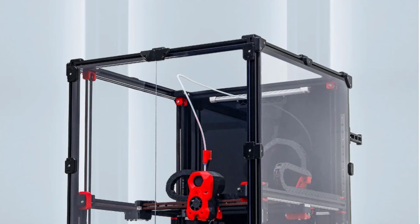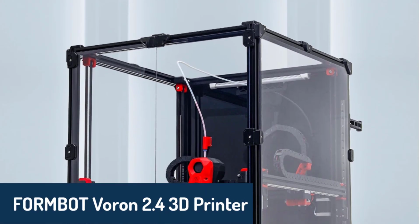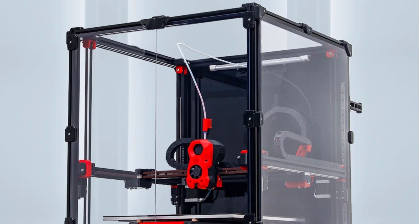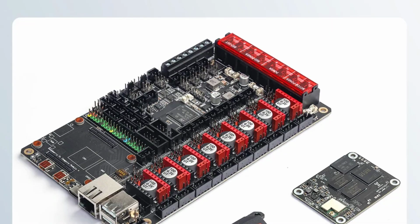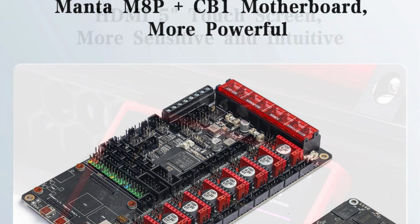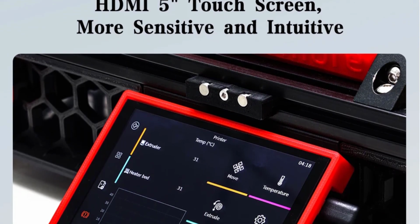Number 5, we have the FORMBOT Voron 2.4 3D printer. This machine stands out with its high-speed capabilities and precision. With a maximum print size of 350 by 350 by 350 millimeters, it's perfect for creating large, intricate designs. The auto-leveling feature ensures a hassle-free setup, while its powerful 200-watt power supply guarantees reliable performance.